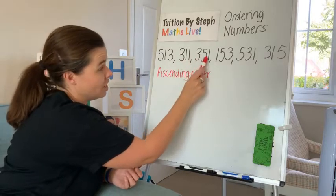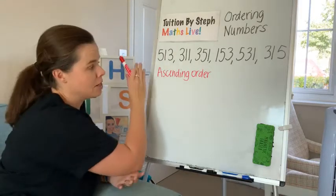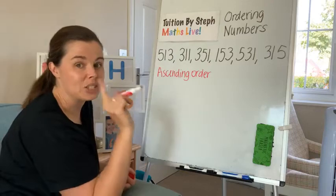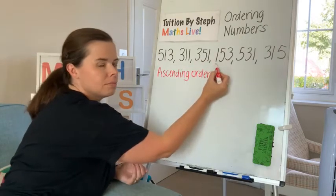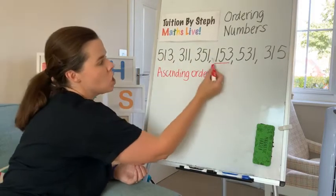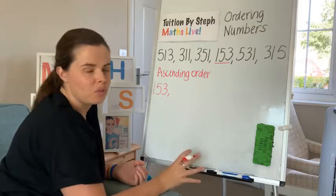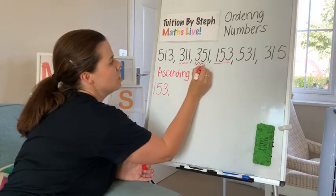Okay, so let's have a look. 3-digit, 3-digit, 3-digit, 3-digit. So they're all 3-digit numbers. And we're going in ascending order, so we need to start from the smallest. Remember, ascending, it gets bigger and bigger and bigger. So I'm going to look at the hundreds. We've got 5, 3, 3, 1, 5 and 3 again. Now we've got more than one twice; before, they were all different. This is the only number that has a 1 in the hundreds. The others have 5 or 3. So I've got 153 to start. That one's done. I can ignore the ones that are 5 for now, as I know they're the biggest ones. So the ones that are 3 are this one, and this one.